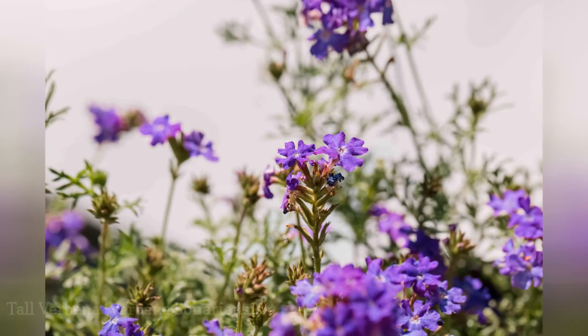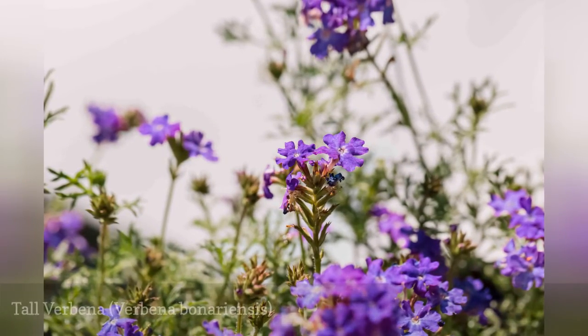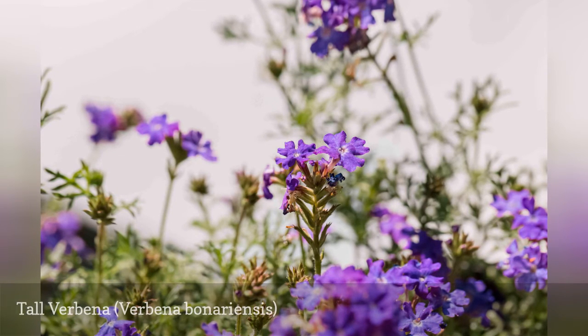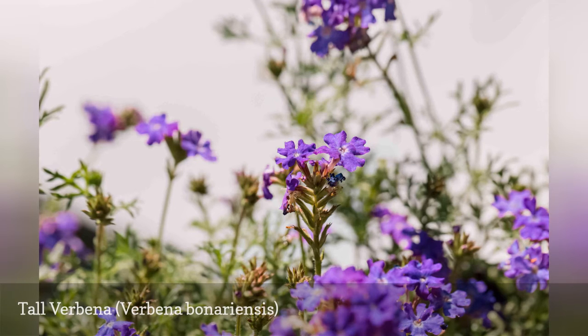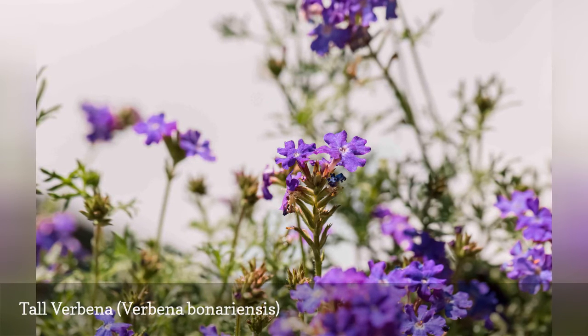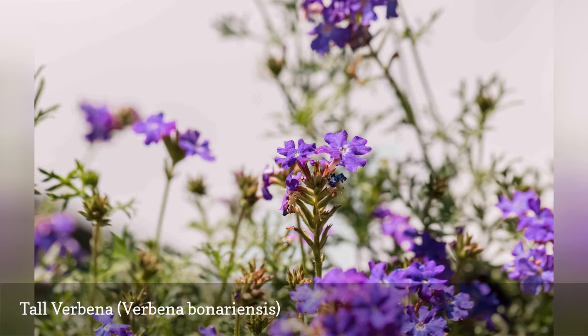Tall verbena, sometimes known as Brazilian vervain, is an unusual plant that forms a low clump of leaves, then sends up tall, bobbing stems with clusters of purple flowers. On its own, it is not a showstopper, but let it weave its way through your garden and everyone will be asking you what it is.